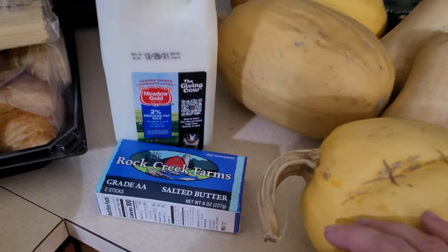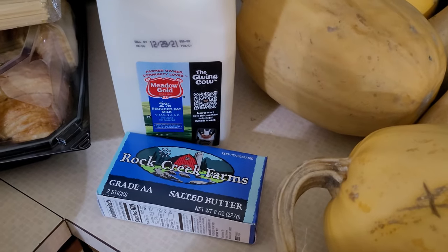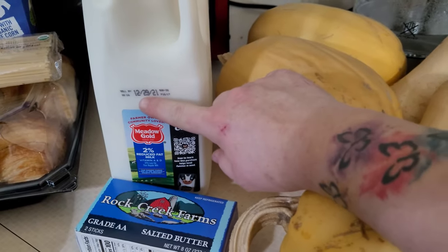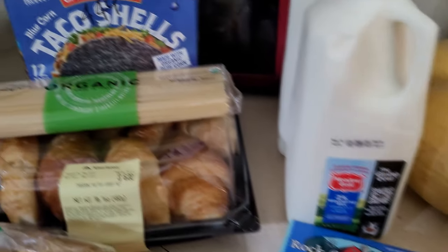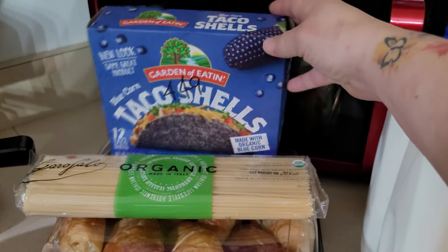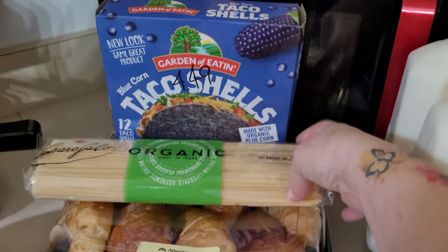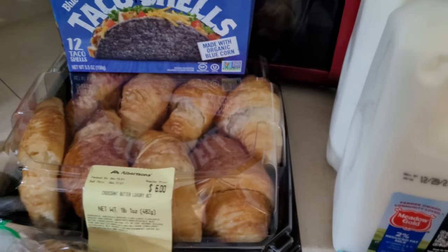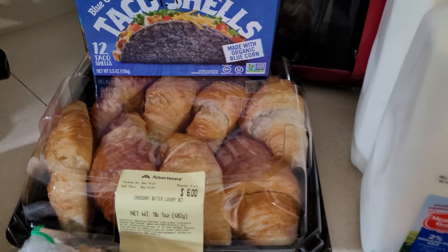They had some butter, so I got half a pound of butter, gallon of milk, 2%. This one's not even expired yet. That's exciting. The kids love tacos, and they had some blue taco shells. Thought those would be fun, so I got those. Some organic spaghetti noodles. 8 croissants.